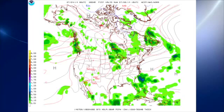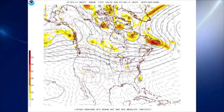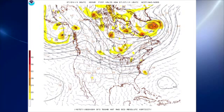The GFS is hinting at some little disturbance off the southeast coast once again. Not sure that's going to amount to much. By the time we get out to Monday, that is being moved off, and we see that the overall pattern stays fairly steady with a bit of troughiness over the eastern half of the country and the ridging over the western half of the country. And the result is that while we do see a little bit of a front coming down, we can look at the precipitable water values, and you see that we stay dry. This is out through the 7th. So that would be Monday, and so we stay dry, and I think we'll probably stay dry into Tuesday as well.